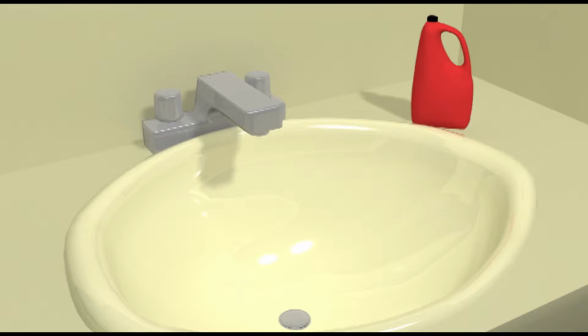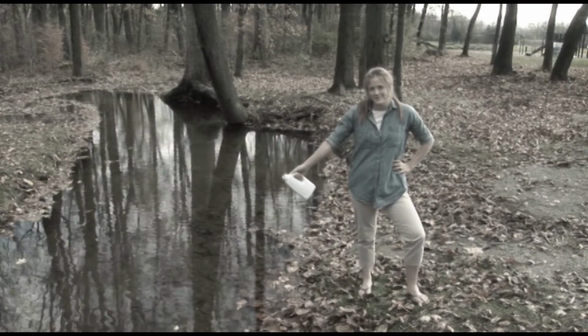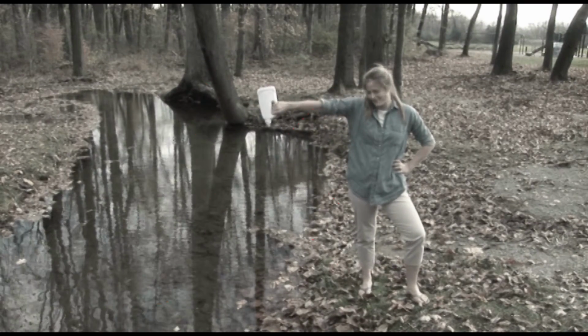Stop the cycle. Not only that, but dumping poisonous drain openers in your drains is no different than dumping it straight into a river or lake. Would you do that? No.